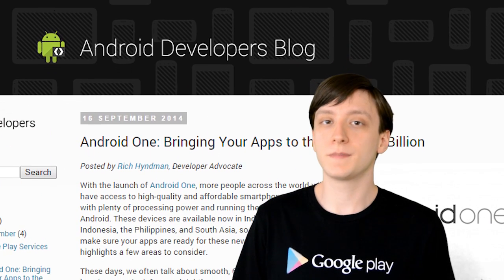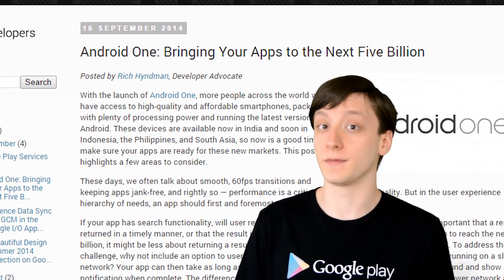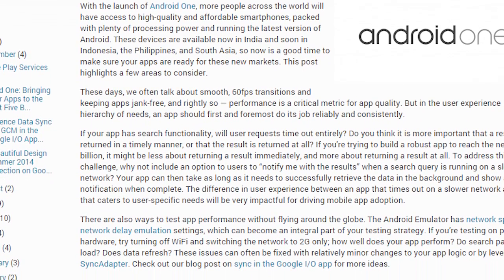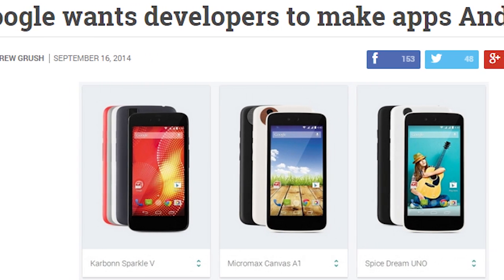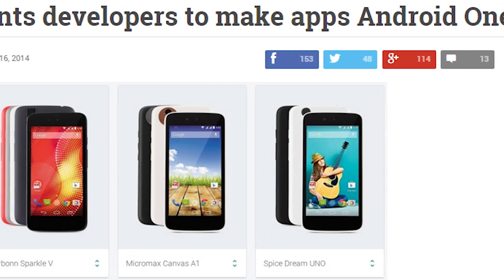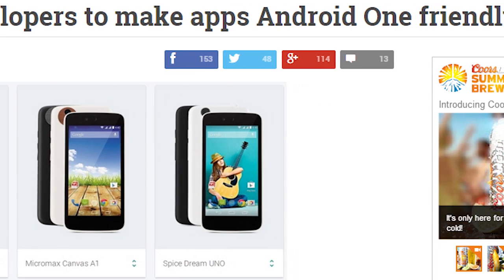In a blog post that was posted earlier this week, Google has officially asked developers to be more Android One friendly. For those who may not know, Android One is the initiative to get cheap Android phones into the hands of the other 5 billion people who don't already have it. Google's call to developers asked them to keep in mind problems that the typical Android One user will face, such as shoddy internet connections, and to make their applications work better with those kind of conditions. It'll be interesting to see how that turns out.